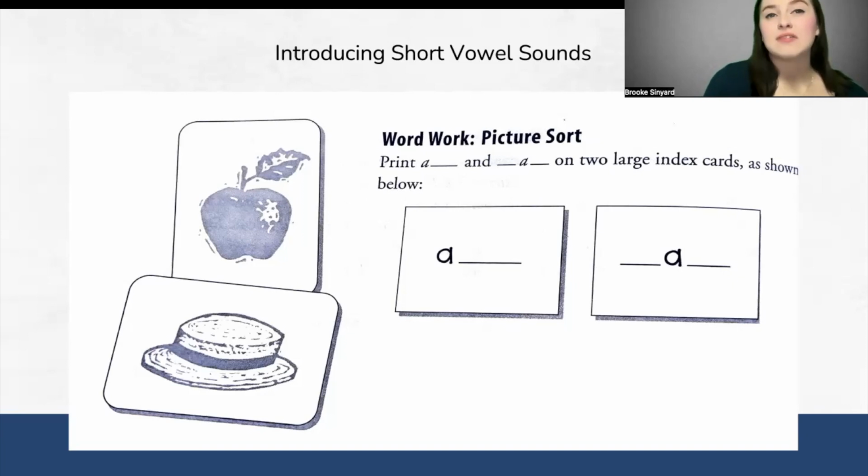And encourage them to sound out the words and decode them using their knowledge of short vowel sounds. Gradually increase the complexity of the text as students become more proficient.